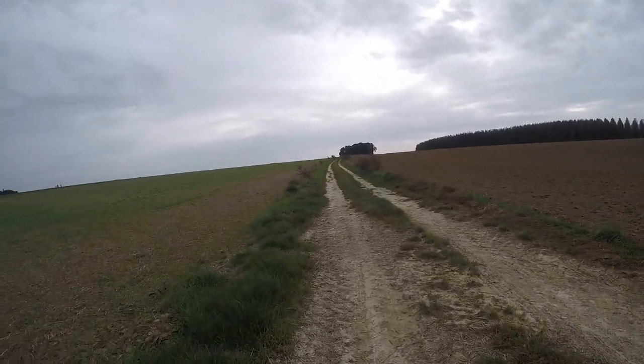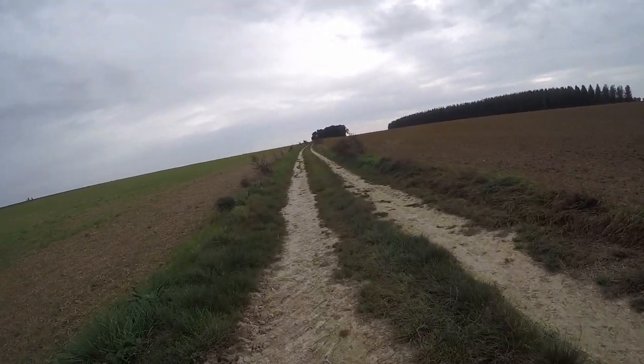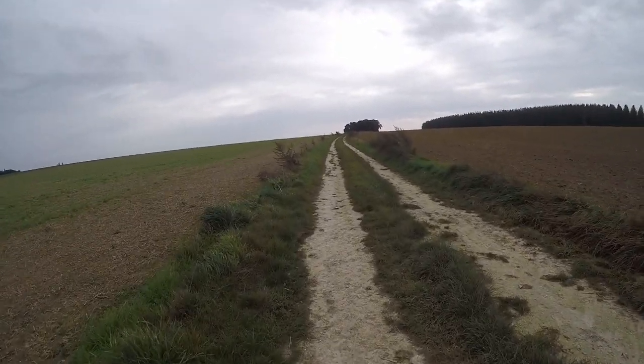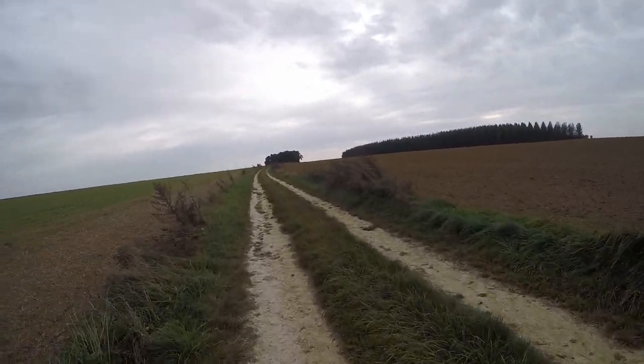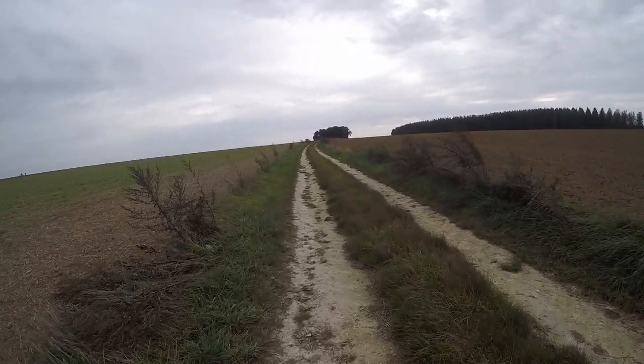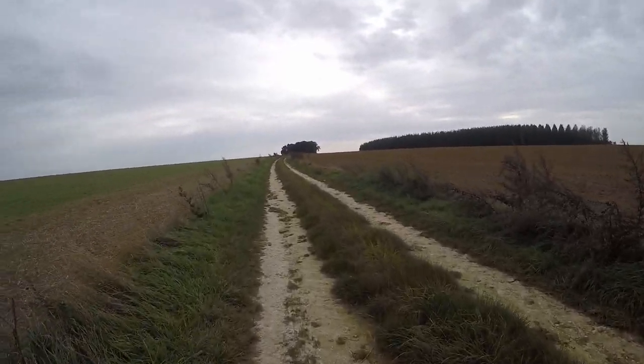Okay, and here it is. The infamous Dead Man's Lane from the assault. Well, it's a bit further down than I thought the map was showing, but the map I've got probably is not the best one to scale in terms of accuracy.